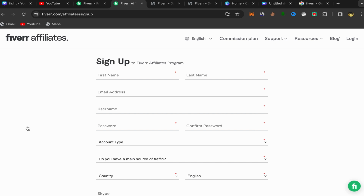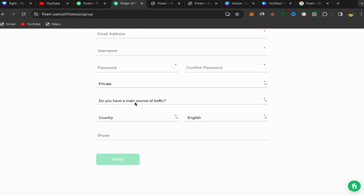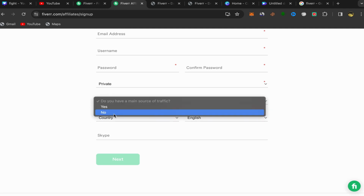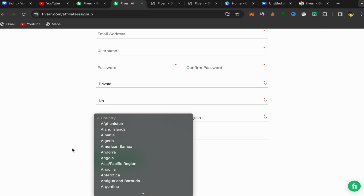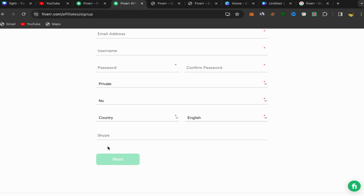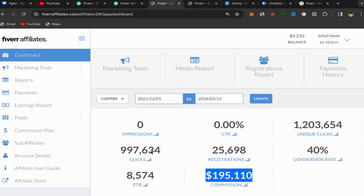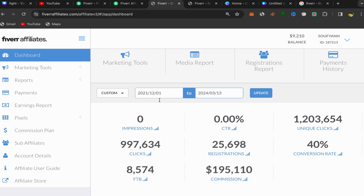You will be directly on the sign up page for the Fiverr affiliate program. As you can see, put your first name, your last name, your email address, username, your password, and account type, make it private. Scroll down. Do you have a main source of traffic? You can say yes or no. Choose your country and your language. If you have Skype, you can put your Skype here. If you don't have, that's fine, just click on next, answer the next few questions, and that's it. After you finish, this will be your home page and you should have an account like this one with Fiverr affiliates.